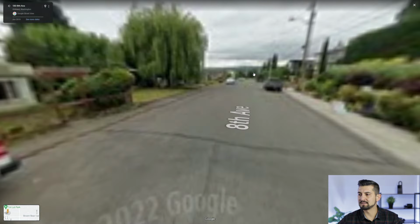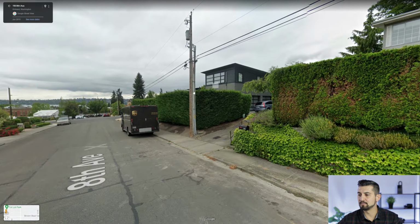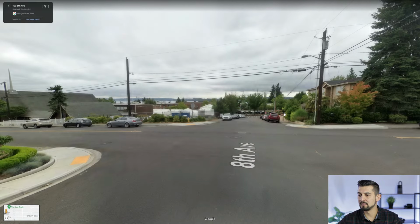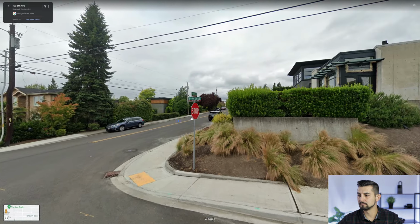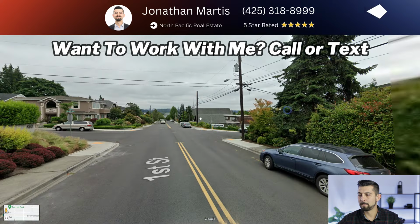And you'll see a mixture at times of newer houses. You can see this one here. Kirkland does have some older homes, and buyers at times will put new homes on those lots if the house is old enough. This is First Street. You can see the lake in the distance.